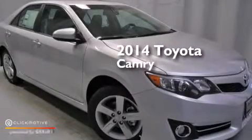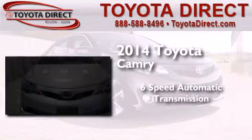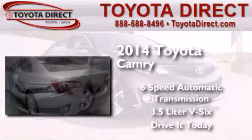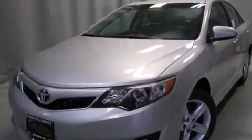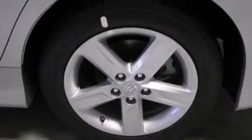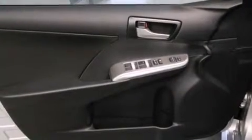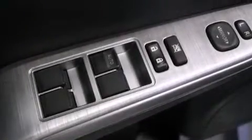This is a brand new 2014 Toyota Camry. This four-door sedan has a six-speed automatic transmission and a 3.5-liter V6. Its top features include a navigation system, voice activation technology, speed-sensitive volume controls, the Toyota N-Tune infotainment system, a sport-tuned suspension, 18-inch alloy wheels, and traction control and stability control systems.